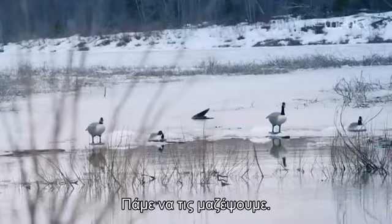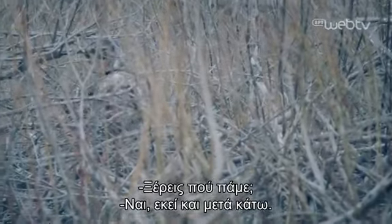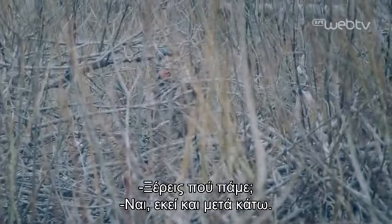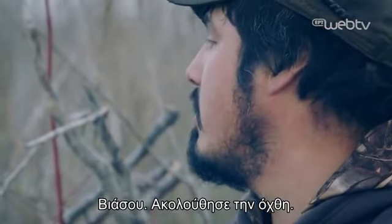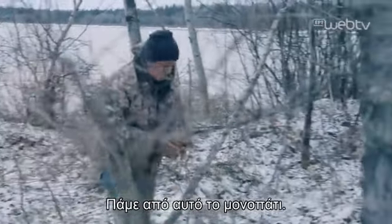Now we just gotta get him. You know where you gotta go, eh? Yeah, you go around. There's a truck coming down. Yeah. Hurry up! There's a shoreline over there. Just go down that trail over there.